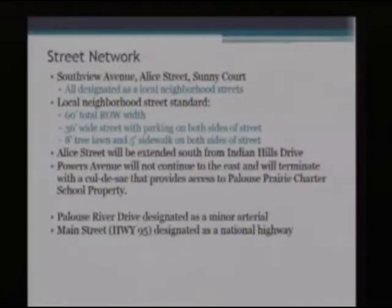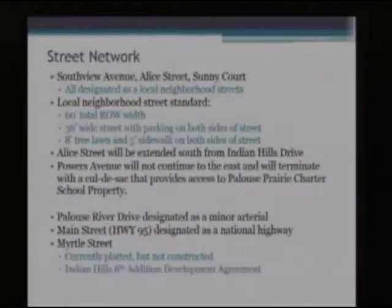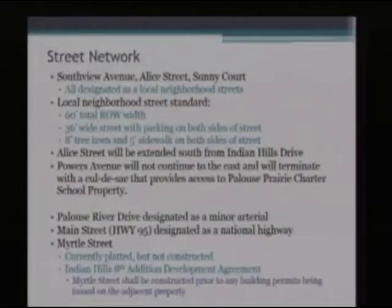We do designate Highway 95 Main Street as a national highway, and then Myrtle Street, currently platted but not constructed. When Indian Hills 8th edition went through the development stage and was approved by council, the development agreement basically stipulated that Myrtle Street shall be constructed prior to any building permits being issued on those commercial properties to the west. And so staff is proposing to continue that condition on with the Indian Hills 9th edition preliminary plat, as well as enter that into the development agreement. So that's one of the recommended conditions tonight, would be to carry that over and tie that to the development of the commercial properties to the west.